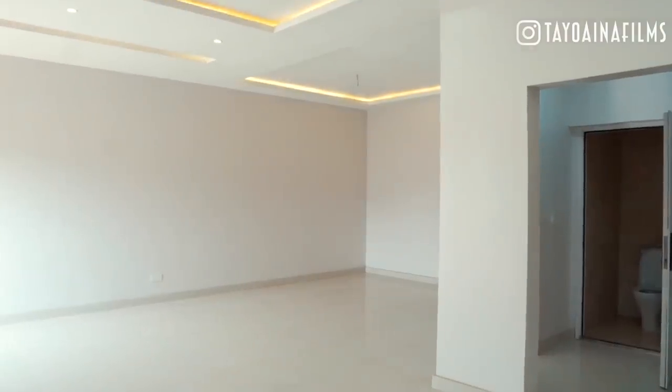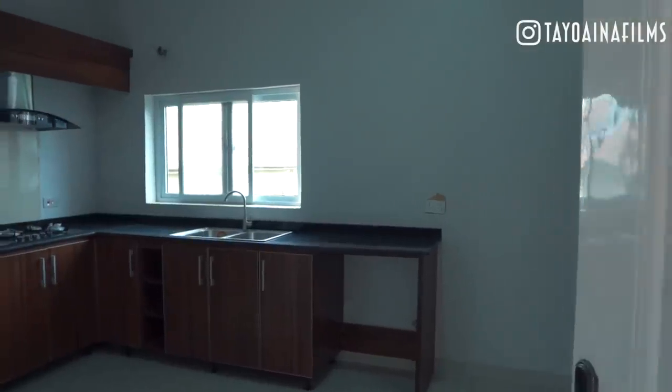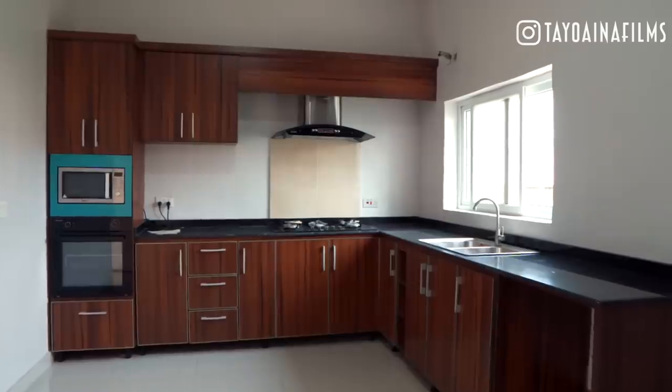This space also houses the kitchen, which is really spacious and has an outdoor balcony. The kitchen comes fully fitted with ovens, air extractors, but no refrigerator or washing machine. You would need to buy that yourself.